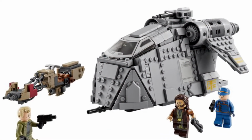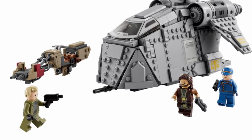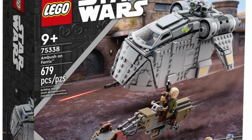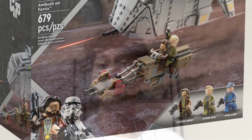Alright, next up here is the Ambush on Ferrix set. The set is $70, has 672 pieces, and also has 3 new exclusive minifigures. LEGO really seems to be liking these exclusive minifigures in these sets. Every single one has had one so far, but anyways.